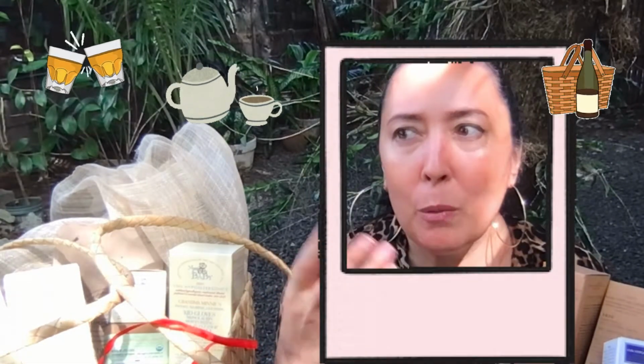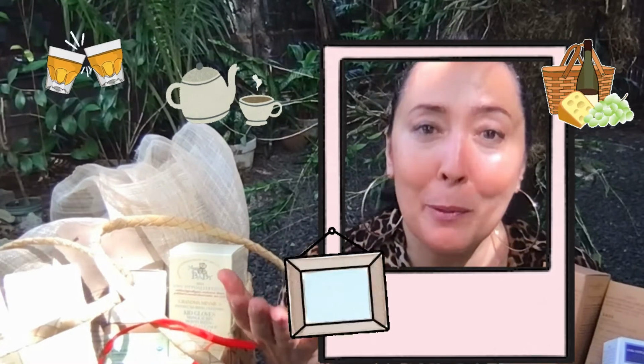So there are lots of other options for holiday gifting. Wines, certainly. Food, certainly, assuming you know their food allergies. Glassware, ceramics, again, when these things are dry, they're not so much of an issue. Picture frames, decorative mirrors, things like this. So there are many, many options you can give people with sensitive skin.